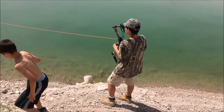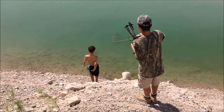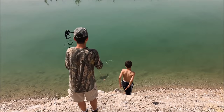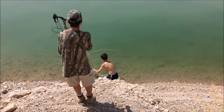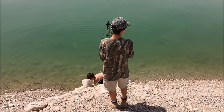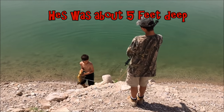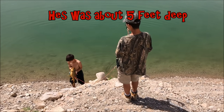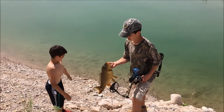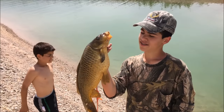Go pull them up, G. Hurry, go get them, G. You got a rock in your butt or what? Hurry up, G. He's not hooked. Grab the arrow. Pull him up here with the arrow. Yeah. He was so far that the arrow didn't go in him that good. Nice. Nice carp. Take the arrow out.